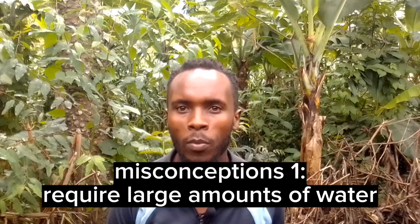They need a lot of water. While it's true that tree tomatoes need a lot of water for them to thrive and even produce abundantly, these plants are well adapted to a medium amount of water. You water them deeply and infrequently, as frequent watering can lead to root rot that ends up killing the crop or having a negative implication on its health and general productivity.